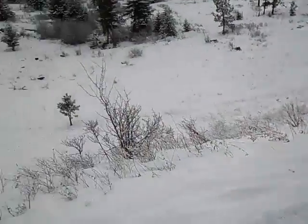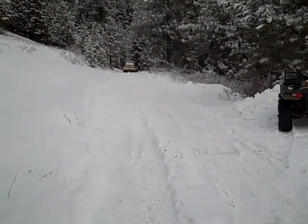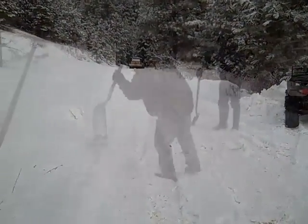Anyway, this morning, got the truck started. Come down here, I packed the road down to where the truck's sitting there. And there's a pretty good drift just the other side of it. We're going to dig that out. And then I think I'm on the county road.